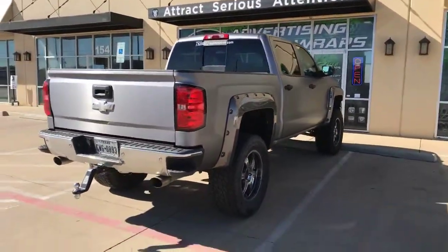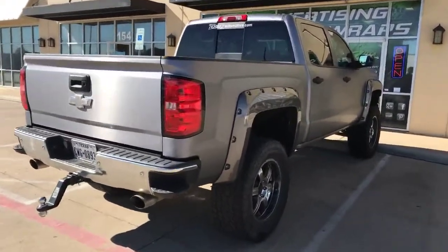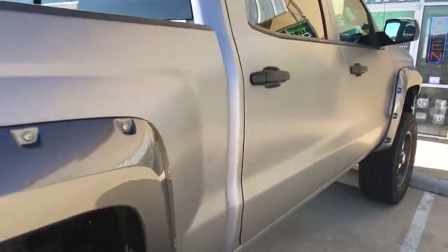So if you want to do something really cool with your truck, the textured materials are a great way to go, and you can get an amazing look. There's actual texture there. It's very, very cool.